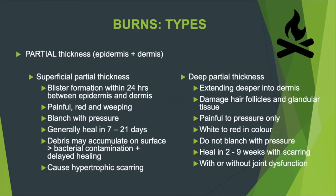What do they often have for life as a result of a burn or because of really bad scarring? It's a specific word. Strictures? Contractures. You're close. Oh, so they have strictures as well, and they have contractures, okay? And the deep ones are painful to pressure, and obviously they extend deeper into the dermis.